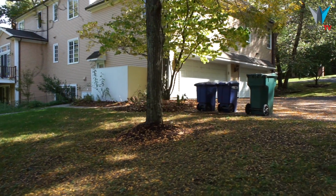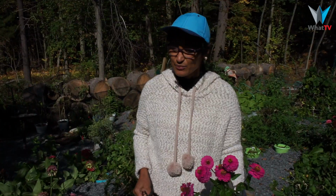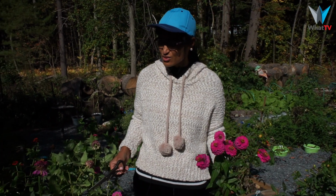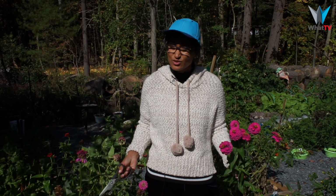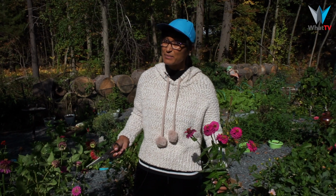Today it's a beautiful, glorious day and I'm cutting those dahlias here. They're beautiful. They're falling down because we had such a storm, and frost is coming next week. So I thought I'll rescue them so I can put them in the house.